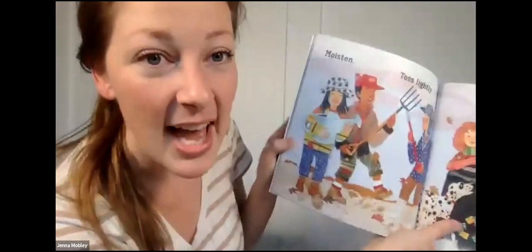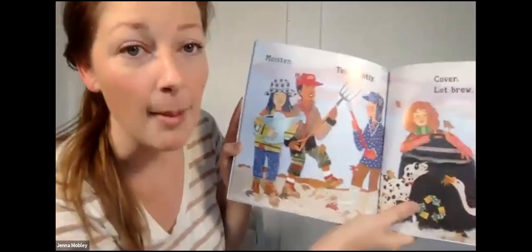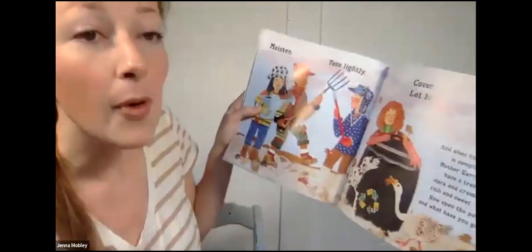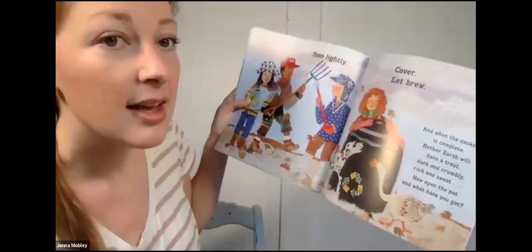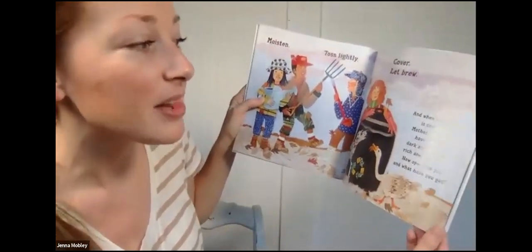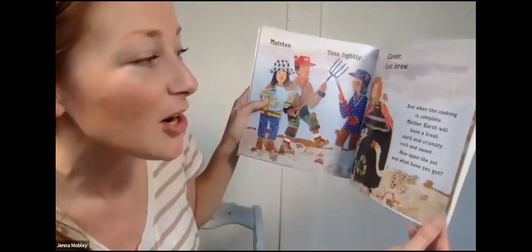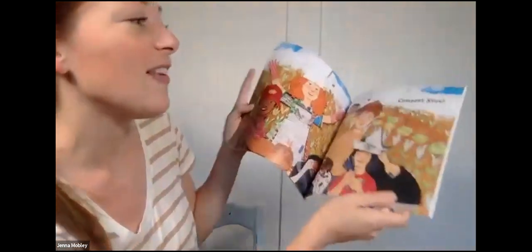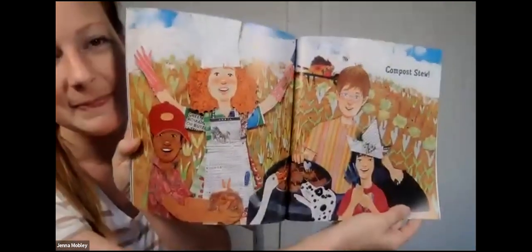Okay, then at the very end of the book, this tells us how we're going to make our compost stew. We have all the right ingredients, and here's what's going to happen next. Moisten, toss lightly, cover, let brew, and when the cooking is complete, Mother Earth will have a treat, dark and crumbly, rich and sweet. Now open the pot, and what have you got? I bet you know, compost stew.